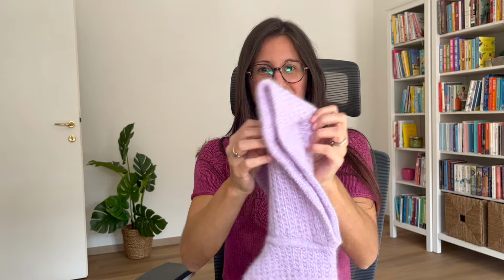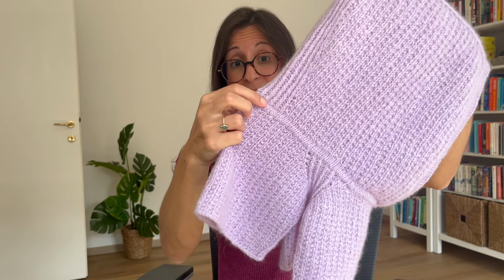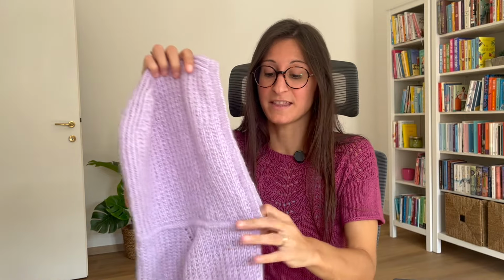But yeah, brilliant pattern, very, very fun to follow. The only part that I had a little bit of trouble understanding and putting into practice is the round that connects the cowl part and the hood part. They're a kind of double knitted round, or a few rounds actually. Those are a little bit tricky to knit, I think, if you haven't done that before, but in the pattern, there are pictures that you can follow. So I managed to do it. So I guess it wasn't that difficult.